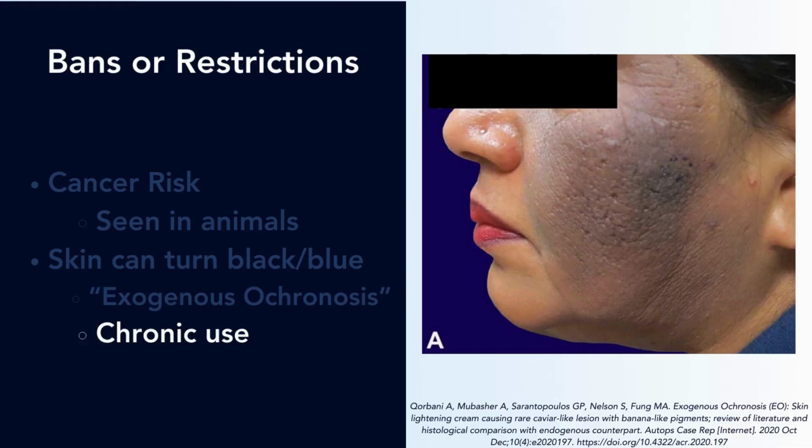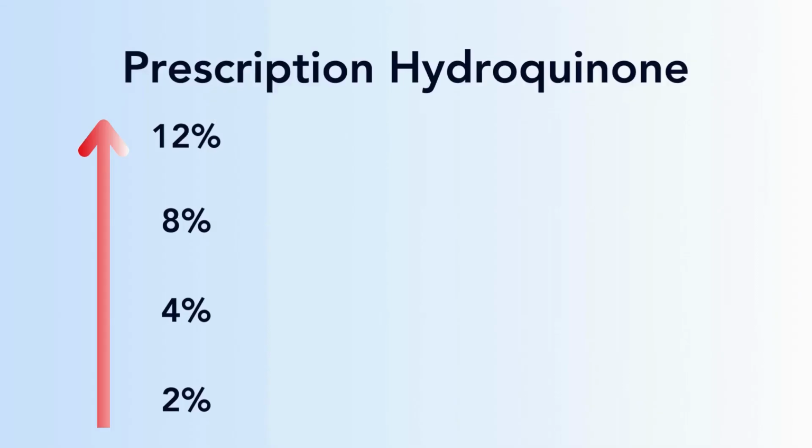I've only seen this a couple of times, and both patients were, I think, of Indian descent, and they were both in their 60s or so, and they had been using over the counter products from India for many, many years. So those products likely had hydroquinone in them, and then they got the exogenous ochronosis. So that's something to be thinking about if you're using hydroquinone.